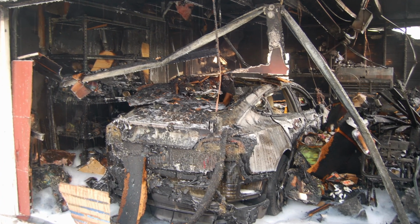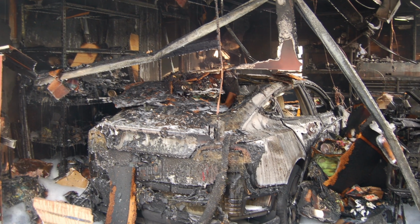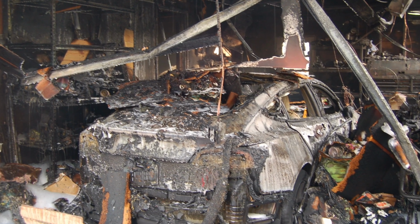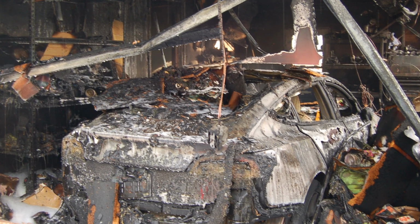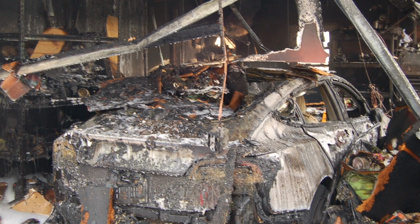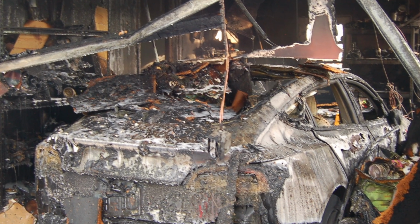Now, that structure fire, that garage fire, may or may not lead to an electric vehicle fire, a vehicle fire with that high voltage battery involved that could be an issue for firefighters, could extend their time on scene. But just because the garage is involved, just because that electric vehicle is involved in the fire, don't think that the high voltage battery is automatically involved. It's possible to have a structure fire, have a garage fire, and not have that high voltage battery involved. Put a few hundred gallons of water on that car, put everything out, and everything will be okay.